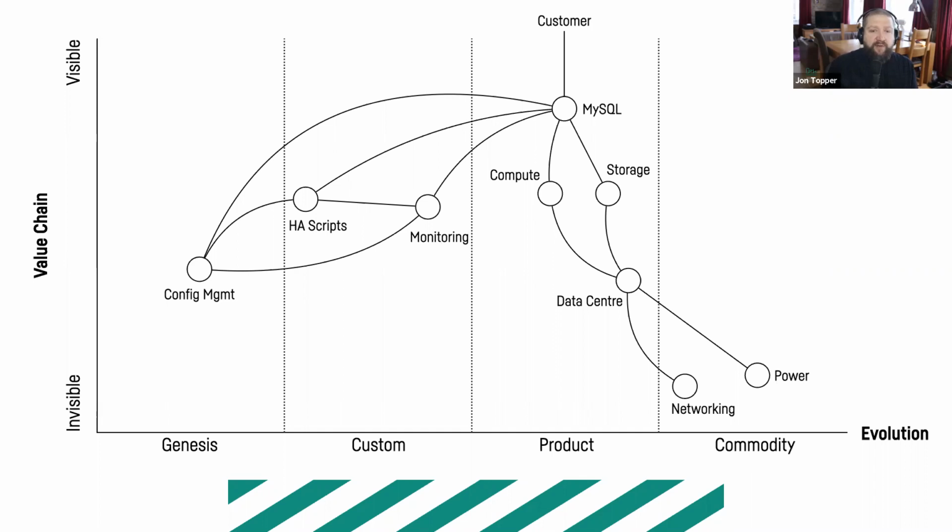And so if you look at this graph, at the top of the map is the customer, and we always have the customer there. There are lines then from the customer to the things that customer relies on. So this is a Wardley map for a database service. The customer is using MySQL in this case. MySQL lives in the product part of the evolution axis, which means that it's something you can just download and use or buy.